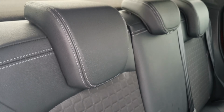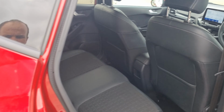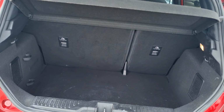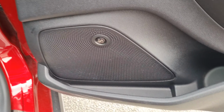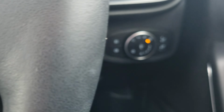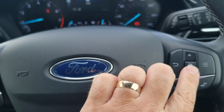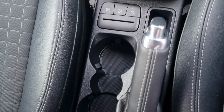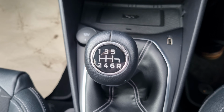So you can see in the back the part leather seats. Full size spare wheel in there as well, that's another factory extra. Wireless charging pad for your phone, 6-speed box.